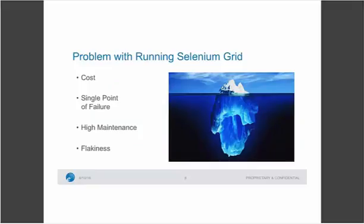So what are the problems when you run Selenium Grid? Here is an image of an iceberg. At the very top is what you really see, the benefits of running Selenium Grid, which is 10%, but the problem lies beneath, which is 90% of the time. So let's talk about it one by one. First one is cost. When I talk about cost, it's the cost of making sure that you have the right infrastructure in place, with the different nodes and hubs being set up.